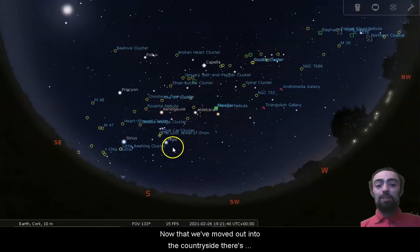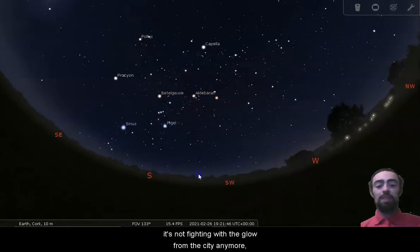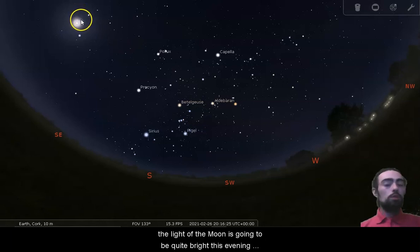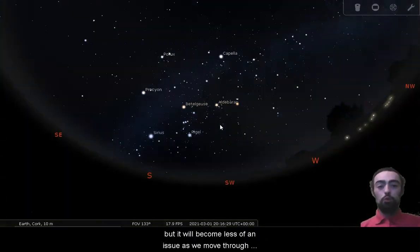Now that we've moved out into the countryside, there's still a reasonable bit of light creeping over the horizon. It's not fighting with the glow from the city anymore. So we will go just a little bit darker. The light of the moon is going to be quite bright this evening, but it will become less of an issue as we move through the weekend.